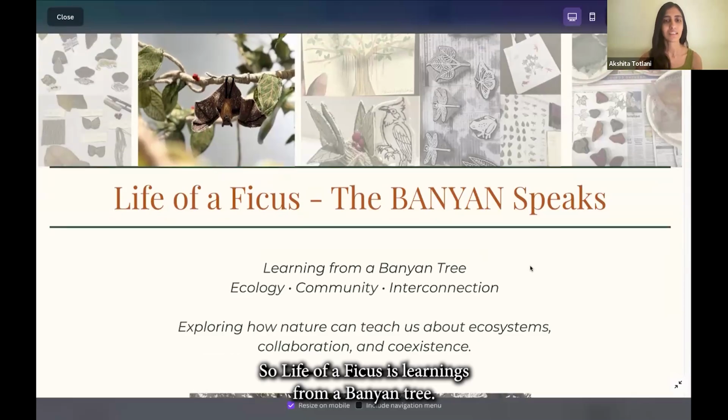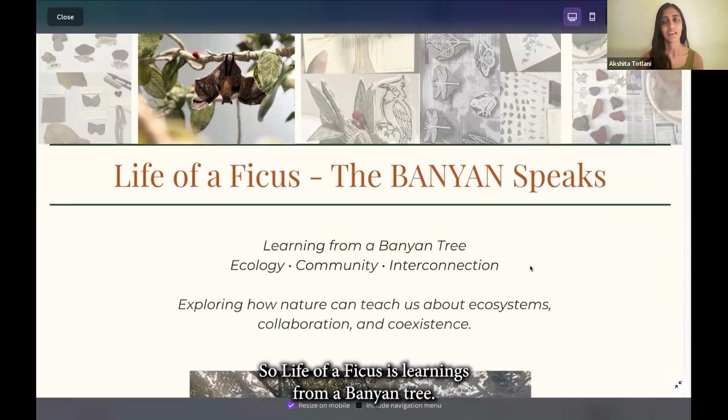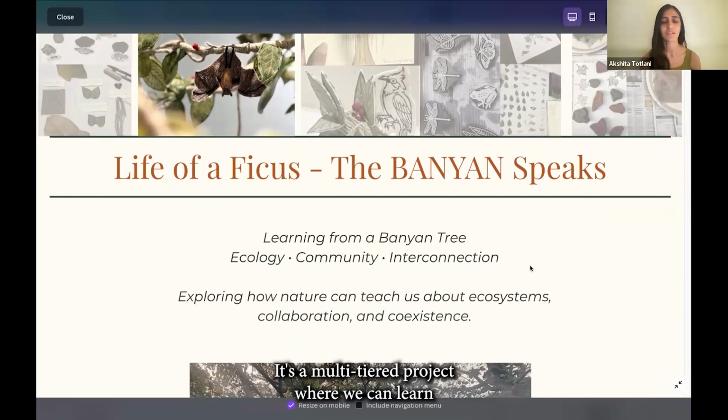So, Life of Ficus is learnings from a banyan tree. It's a multi-tiered project where we can learn from ecology, community, and interaction, and how different features of nature have so much to teach us.